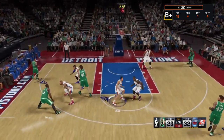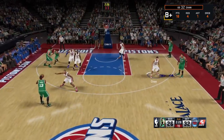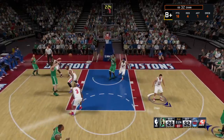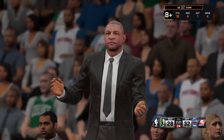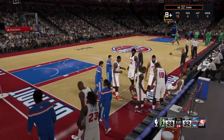Young outside. Olynyk sets a screen for Young. To the left side wing. Nice ball movement by Boston. That is good. Some big points there. I mean, they got him on a nice play to get the ball right to the bucket. That's what they're looking for down the stretch, Clark. More of the same. Get it inside.